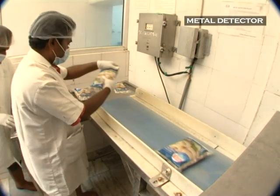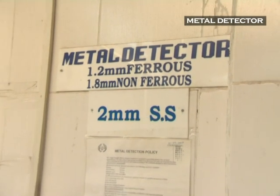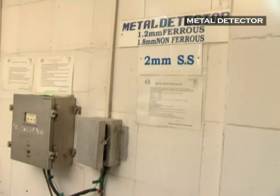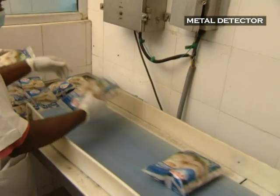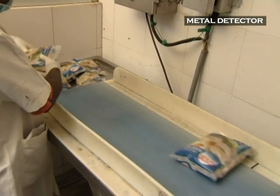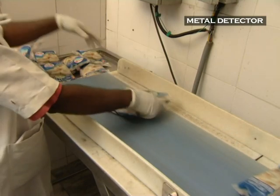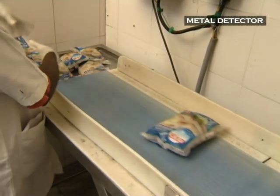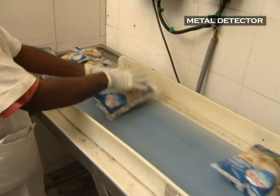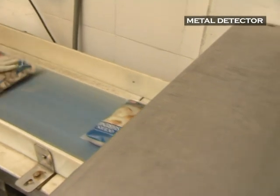It can detect any contamination that varies from 1.2 mm to 2 mm in size. To ensure correctness, the testing is done frequently at various stages. Only qualified personnel are permitted to operate the metal detectors. On a continuous basis, time and temperature control is taken care of effectively to minimize surface melting of products and consequent contamination.